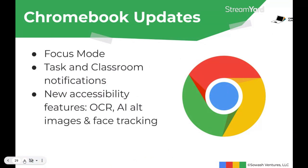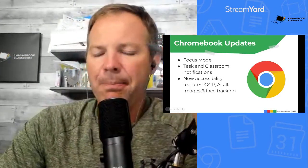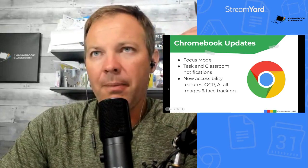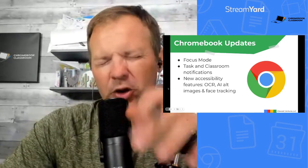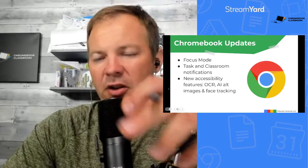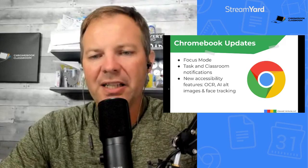And there's a couple of new ones as well. So Google is announcing focus mode, which is interesting. Task and classroom notification, that one was previously announced, which I'm excited to see. And then some new accessibility features that are quite interesting, including OCR, optical character recognition for PDFs and images. So in your files manager, if you download something that's not accessible, Google can make it accessible.